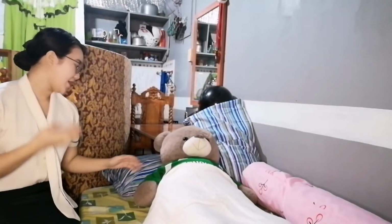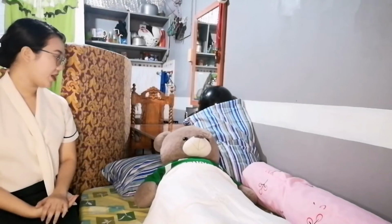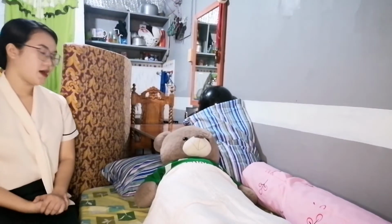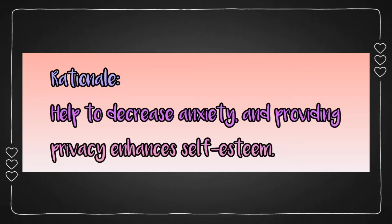Good day, ma'am. I am Nurse Shaina and I will be your nurse for the day. I will render a fundal massage to control your vaginal bleeding and encourage uterine contraction. And I will close the curtain for your privacy. Helping to decrease anxiety and providing privacy enhances self-esteem.